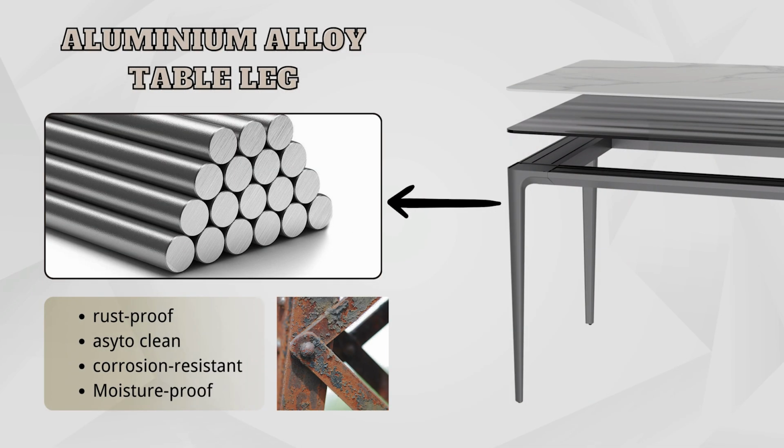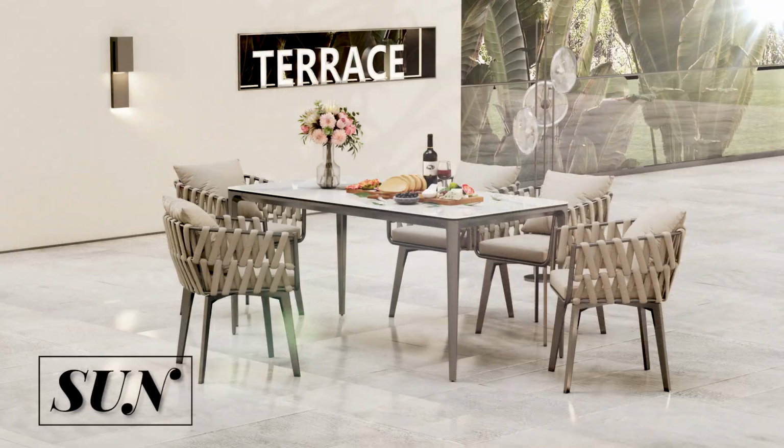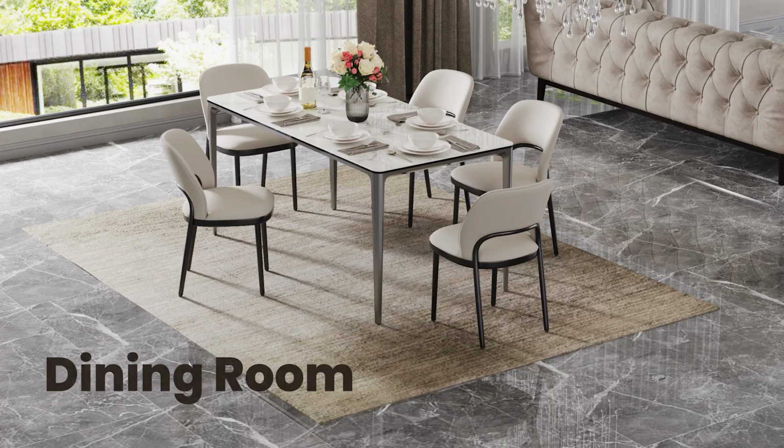Aluminum alloy frame. Rust-proof and wear-resistant. Making it suitable for indoor-outdoor use. Not afraid of outdoor sun and rain. Let you enjoy the dining meal and leisure time.